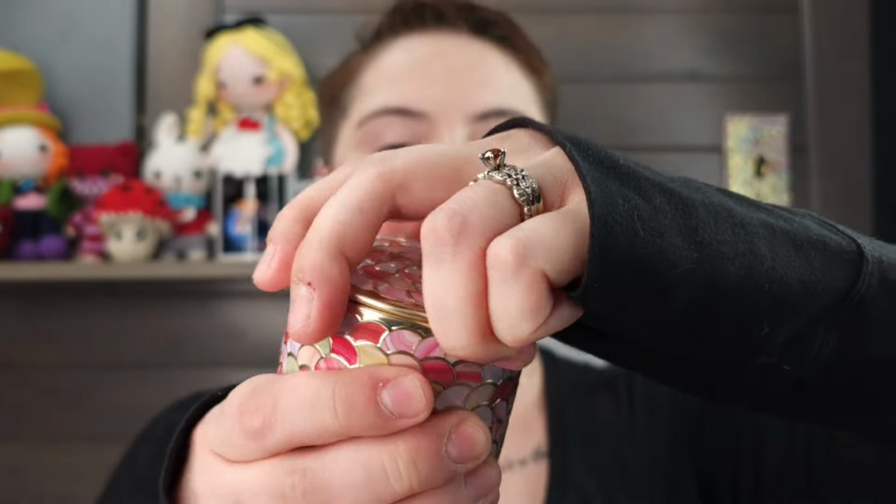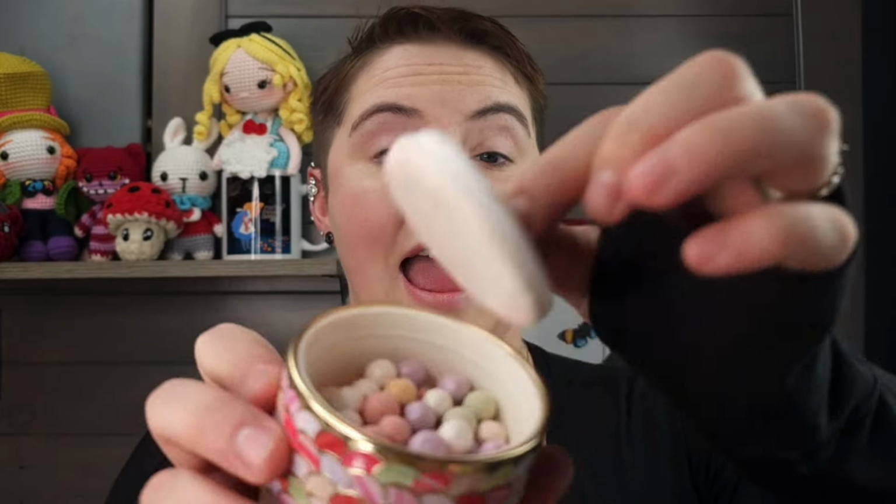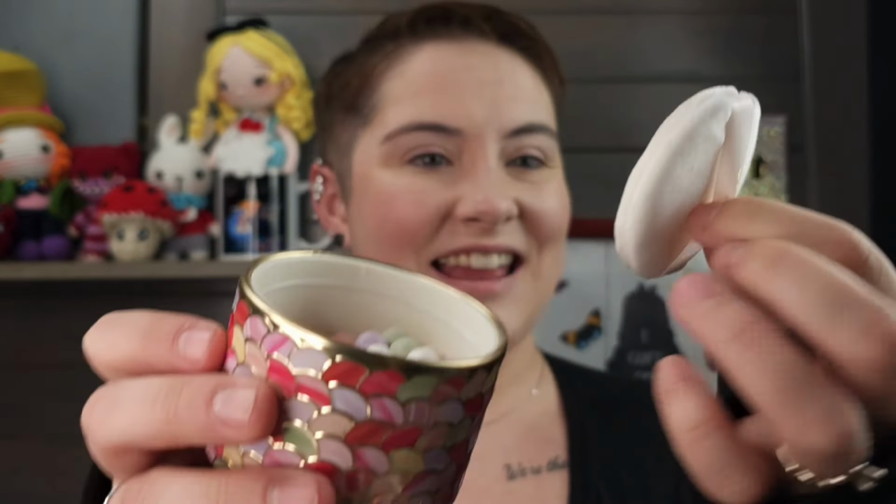Next, we're going to talk about the Guerlain Meteorites. I picked the Guerlain Meteorites up. This is the new packaging they just came out with, and the brush that goes with it. Isn't it cute? Okay, so this is the Guerlain Meteorites. I got mine in the shade 02 Cool. Absolutely gorgeous packaging. It's so fun.